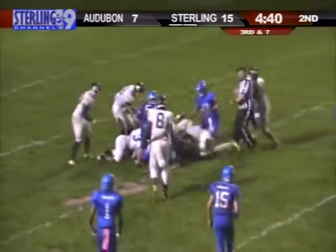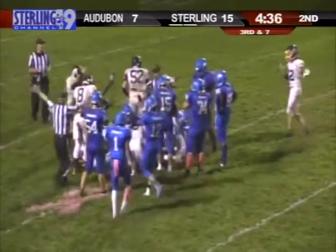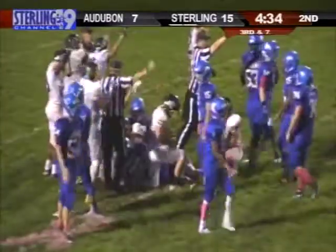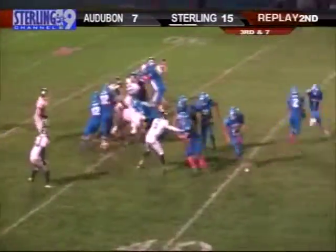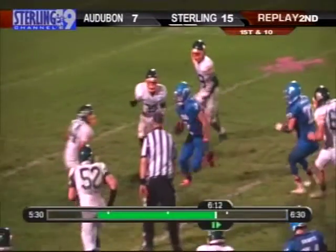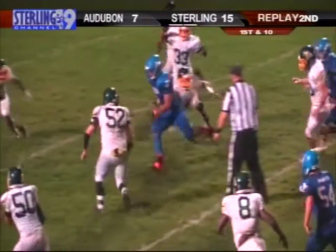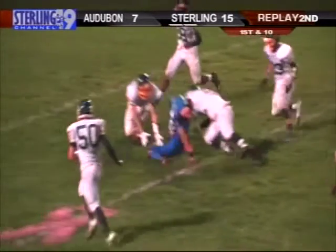The ball came out, and I wonder if Audubon jumped on it. Sterling's saying that they're down. No signal from the official yet. Audubon has it. We'll have to take another look at it, see if Harris had his knee down. We'll see where it pops out. That ball is out. 100% out.